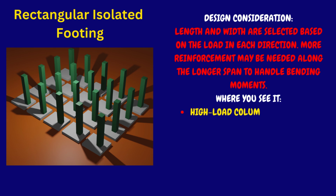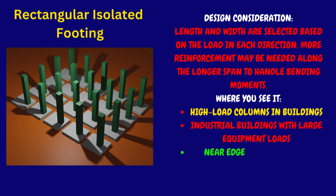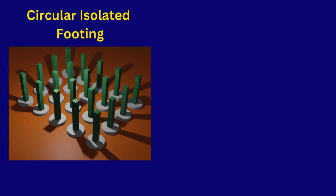Where you see it. High-load columns in buildings. Industrial buildings with large equipment loads. Near-edge columns where footing cannot be centered. Circular isolated footing. Circular footings are round slabs provided under circular or round columns, commonly used in special structures.